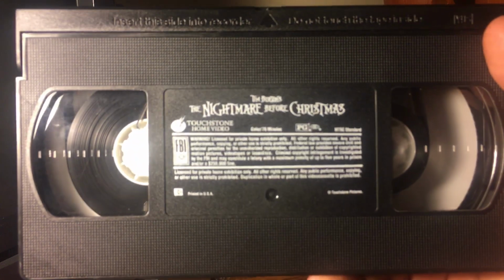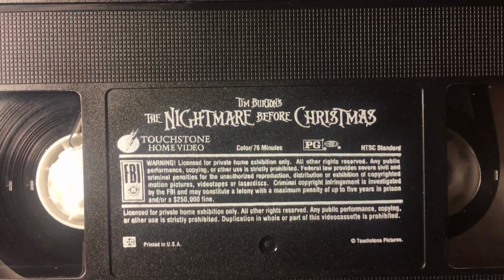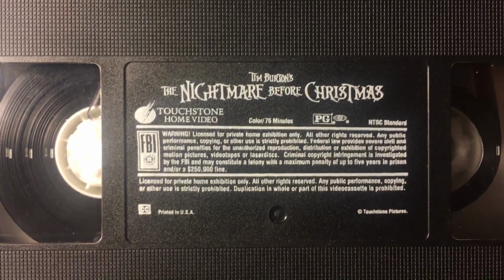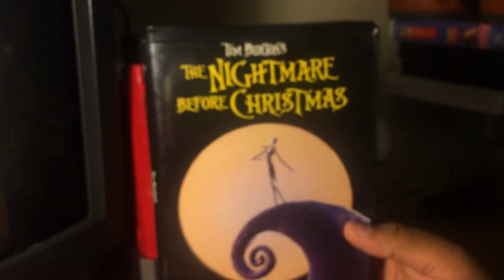Here we have the cassette. Pretty typical end label. Or silkscreen label, my mistake. Mine was printed July 2nd, 1994. And as for what's on it, it basically contains not only the film, but a trailer for the upcoming release of Snow White on home video and The Mighty Ducks. D2: The Mighty Ducks, actually.